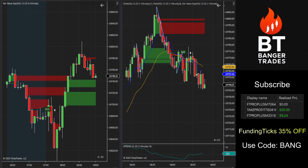ES kind of making its way down as well. Buyers on Delta still pushing up higher, whereas price is trying to take out the lows still. Kind of interesting. See what happens.